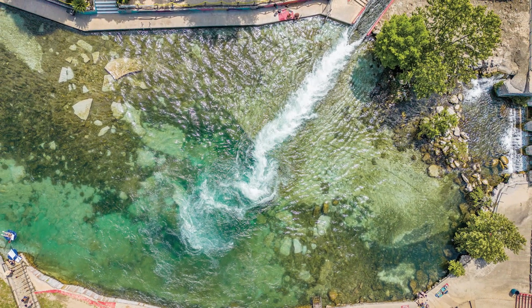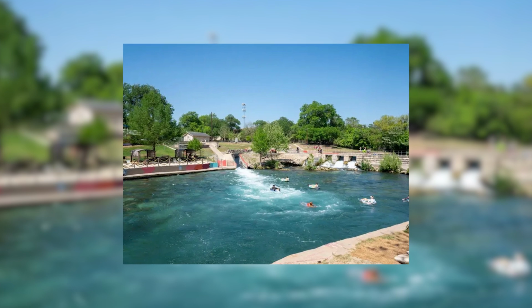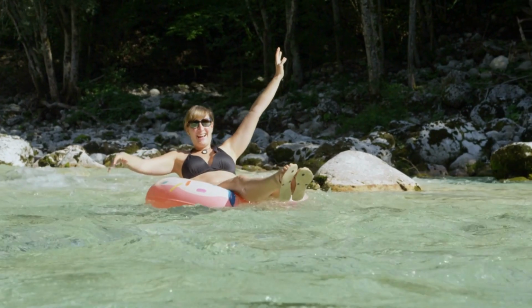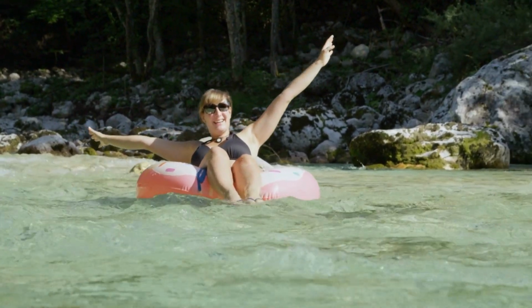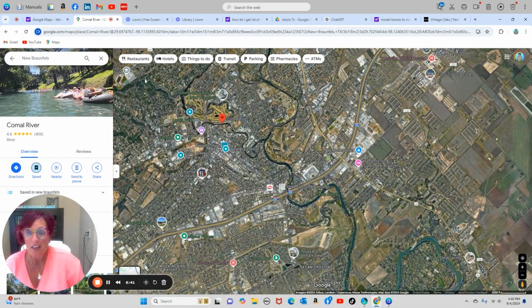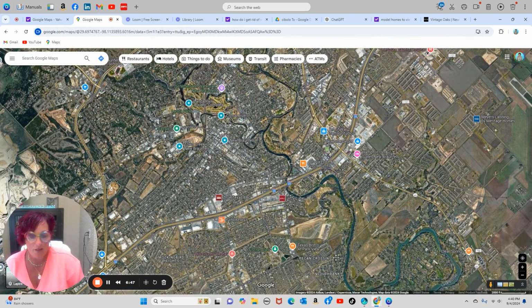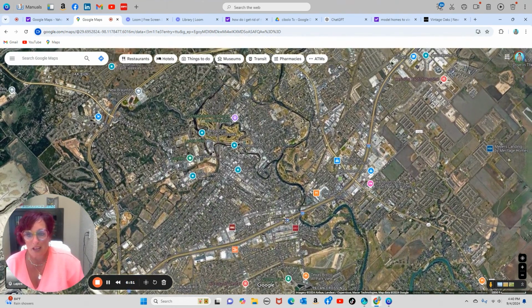And what is tubing? Some of you may not know what that is. Well, you sit in a tube and you float down the river. Most of the time you drink ice cold beverages, whatever it is of your choice, but you are floating down the river, and you can float from 2 hours to 5 hours. You can see here that the Comal River runs straight through New Braunfels right here. A lot of our stuff that we have runs through this area, and that's what River Chase is.